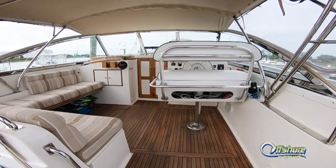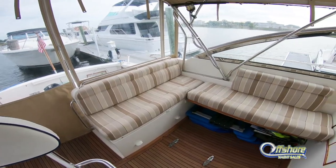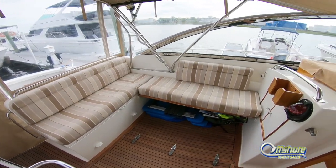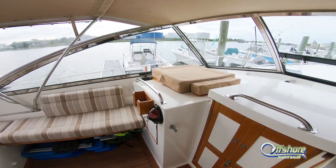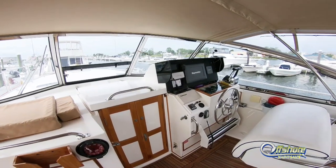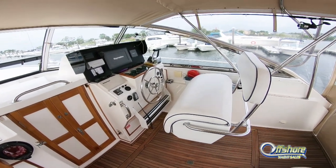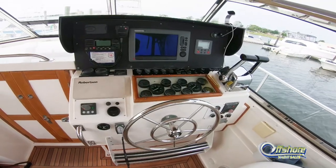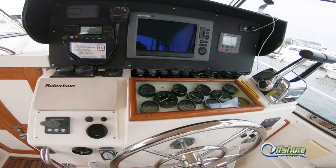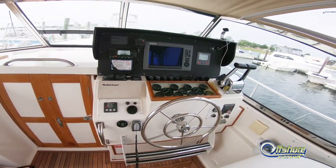Up a step into the helm deck again with its teak sole. Port side is L-shaped settee. Starboard side helm seat is a double wide leaning post. Nice electronics package including a multi-function Raymarine display including autopilot.